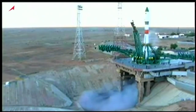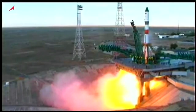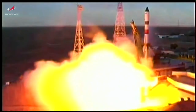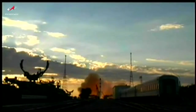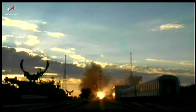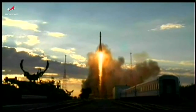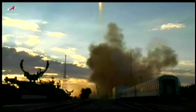The excursion of the Progress resupply craft began just over 2.5 hours ago from Site 31 at the Baikonur Cosmodrome in Kazakhstan, just about an hour before sunset local time. The Soyuz 2.1A booster's engines lit up, liftoff occurring at 9:26 and 22 seconds a.m. Central Time, 7:26 and 22 seconds p.m.